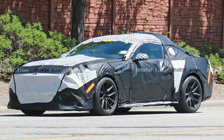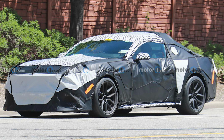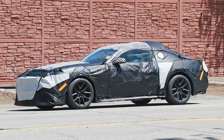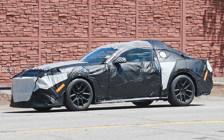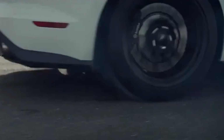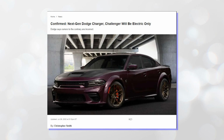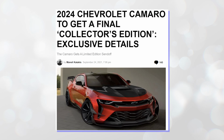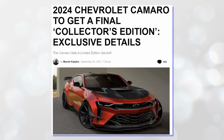It seemingly confirms that the next Mustang, which is called S650 internally, will be offered with a V8, likely a version of the current car's 5.0-liter unit. While an 8-cylinder used to be an expectation, it's quickly becoming a unique selling point. Dodge announced that its Hemi V8 will die with the Challenger and Charger after the 2023 model year, and the Chevrolet Camaro's future is murky at best.